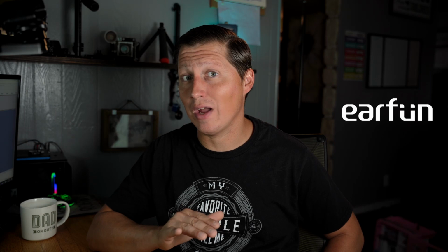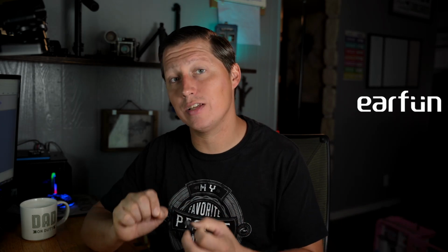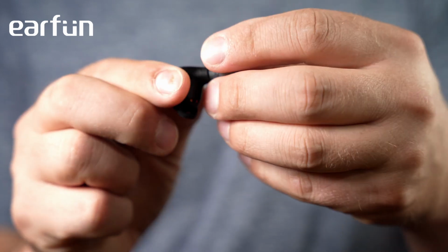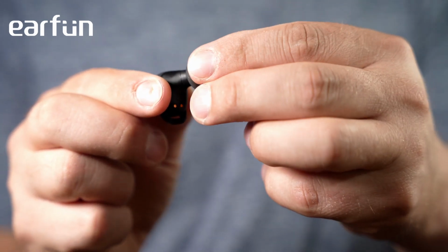I have an outside job. That is a feature I didn't know I needed. Now, when it comes to the seal, I think the rubber tip is not as good of quality as the TWS1 Pro. These kind of flop up a little bit. They're not as thick. And with that being said, you don't get a good enough seal.